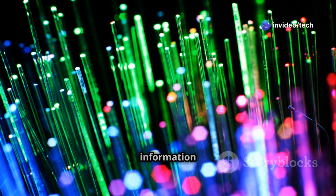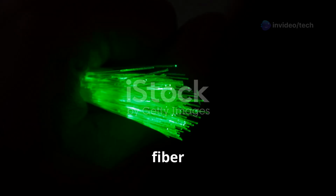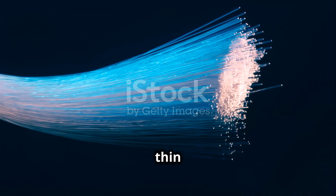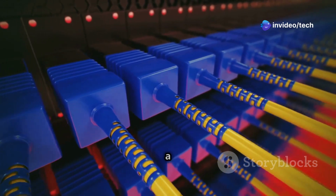Have you ever wondered how information zips across the globe at lightning speed? The answer lies in a fascinating technology called fiber optics. Imagine a thin strand of glass, as thin as a human hair, capable of transmitting massive amounts of data as pulses of light. That's fiber optics in a nutshell.